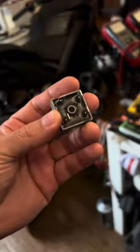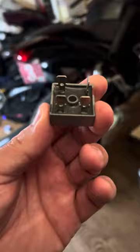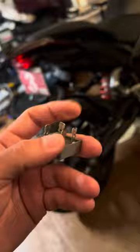So this will change it into DC. This only costs a couple dollars. These are a couple dollars each, called a full wave bridge rectifier. I want to use this, have the alternator connected to this, and then this connected to the battery. And what happens if I let that charge the battery but not overcharge it?